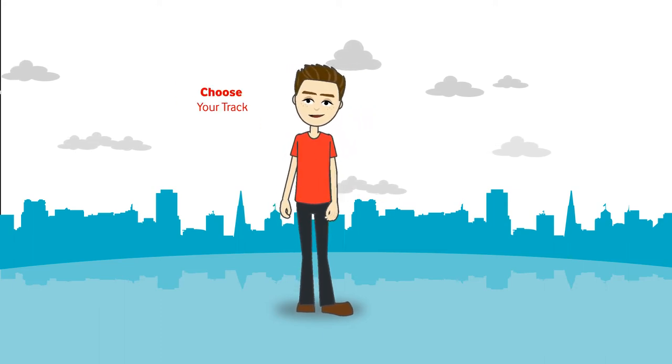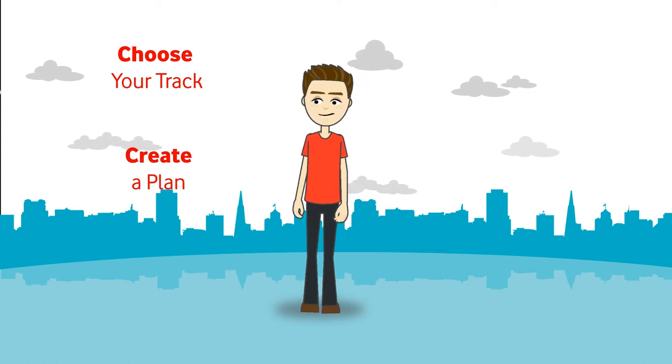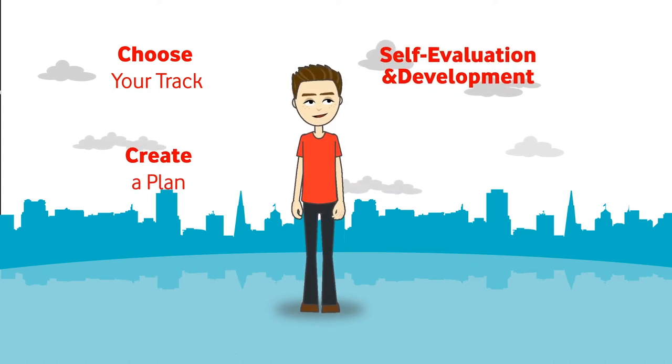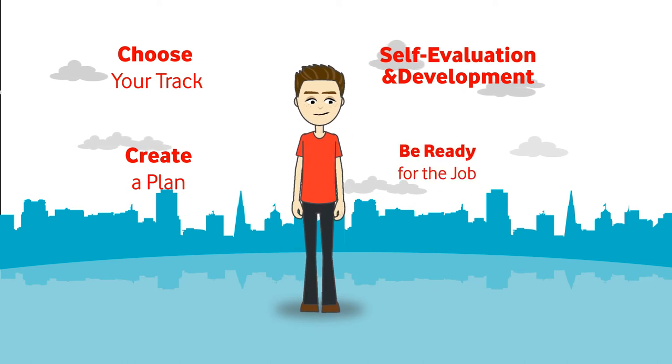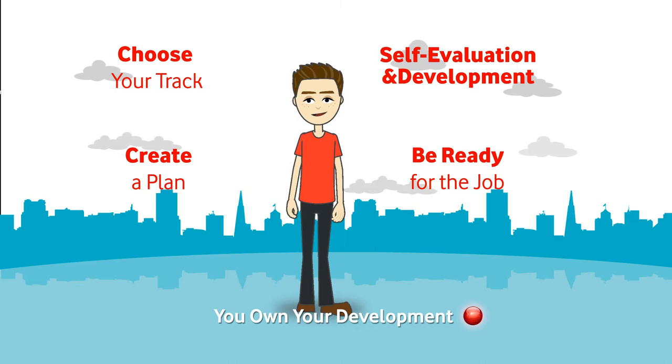First, choose your track. Second, create a plan. Third, make your self-evaluation and plan your development. Fourth, be ready for the job. And remember, you own your development.